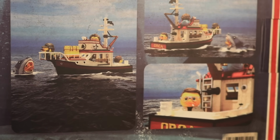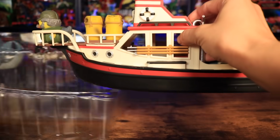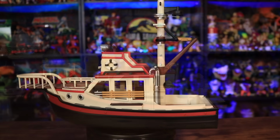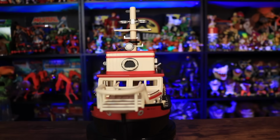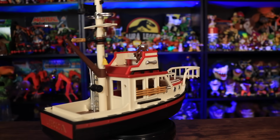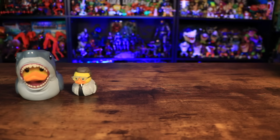Open this box up, open this box up. Oh my gosh, this looks so good. Like, look at this little boat. It looks so fantastic. I mean, even if you don't care for the duck figures at all, the boat itself is just a wicked display piece for your Jaws collection. Or, you know, if you collect DVDs, you could have the DVD right next to it, or like the original Jaws novel right beside it, displayed nicely. Yes, yes, yes, I like that idea. I will do that right after this video.